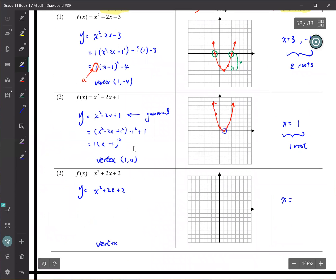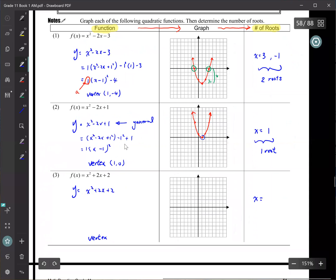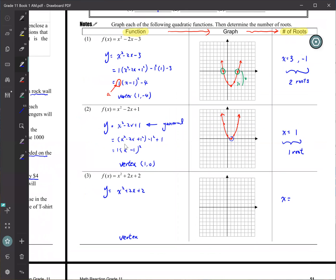Okay, if you finish number 3 as well, please raise your hand. Okay, Brennan and Eric, have you finished number 3 too? Not yet. Okay.